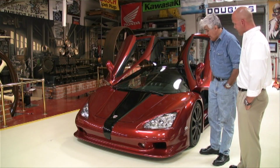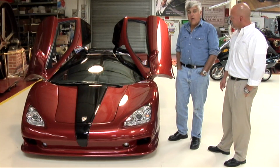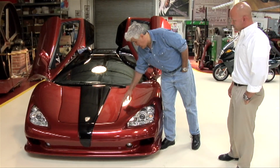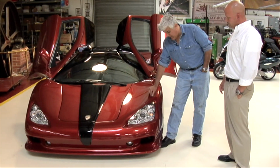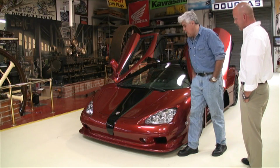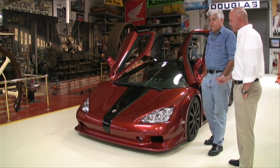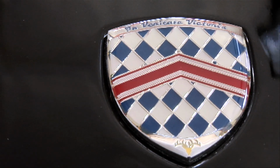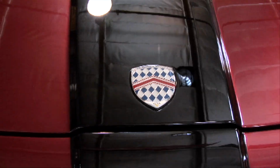Boy, it's nicely done and nicely finished. With so many of these cars, the real key to me is always the panel gap, when it varies from here to here, an inch down, a quarter inch down there, and half an inch at the top. Tell me about the logo. Is that just your own design? That's actually a combination of our Shelby family crest, and we wanted to bring in the red, white, and blue of the United States, to show a little pride.